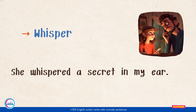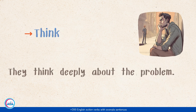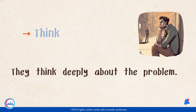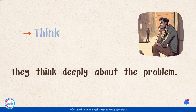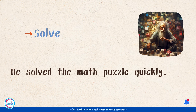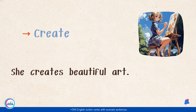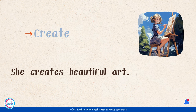Whisper. She whispered a secret in my ear. Think. They think deeply about the problem. Solve. He solved the math puzzle quickly. Create. She creates beautiful art.